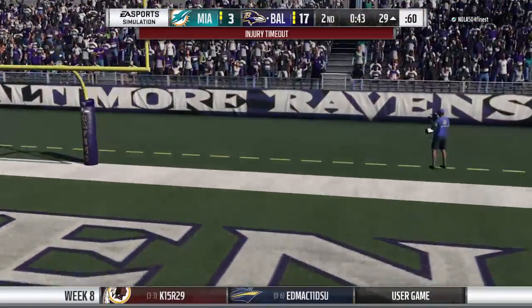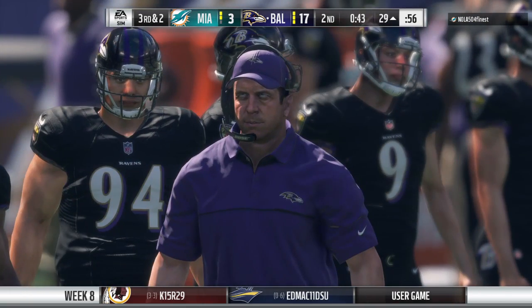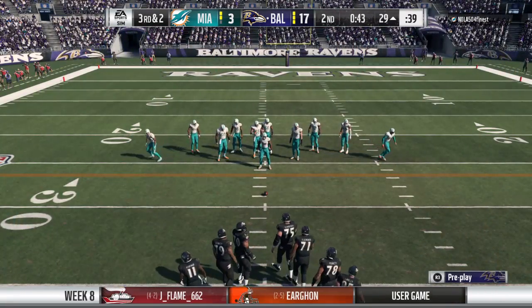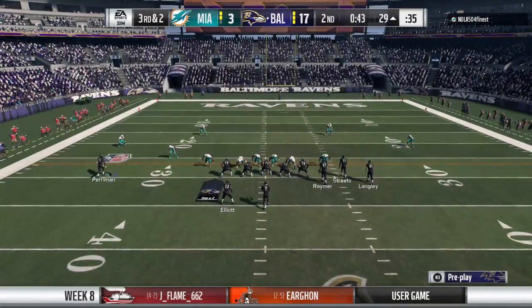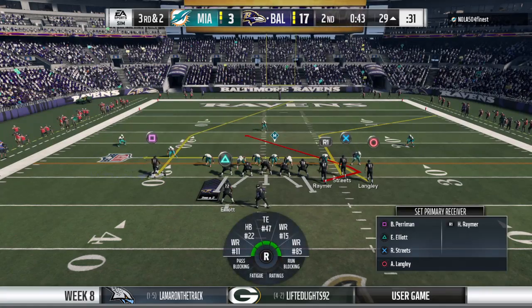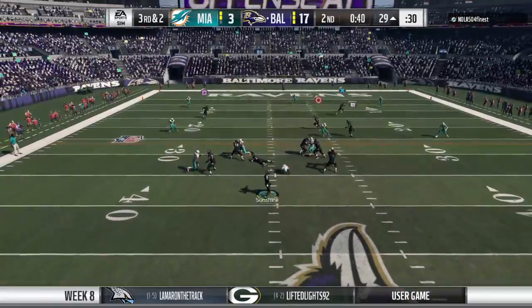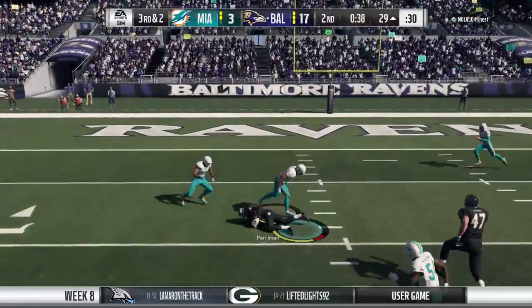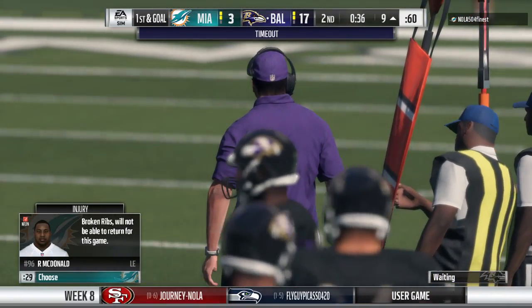And unable to connect on the long pass. It falls down incomplete. The Ravens on 3rd down. Just 1 for 3 thus far. Here it's 3rd and 2. They'll set up to throw. That is caught. It's Perriman. They're able to convert on third down, and that sets up a 1st and goal.